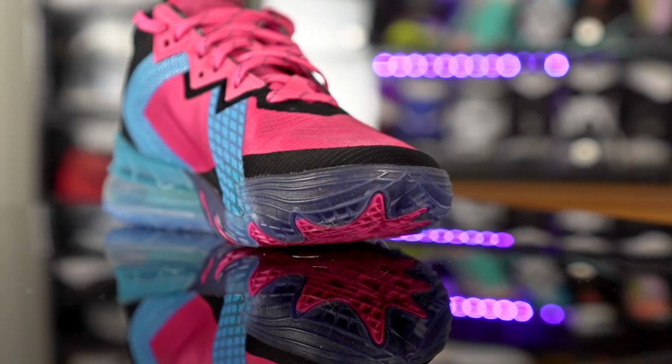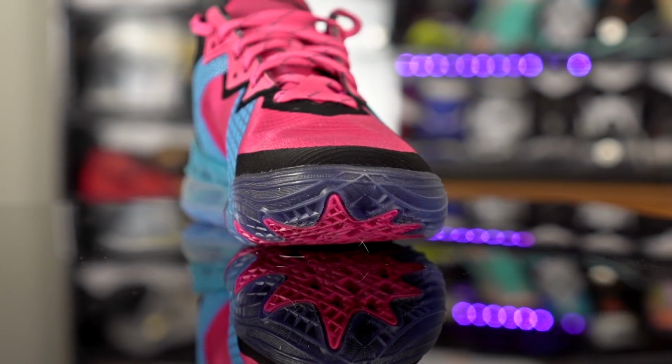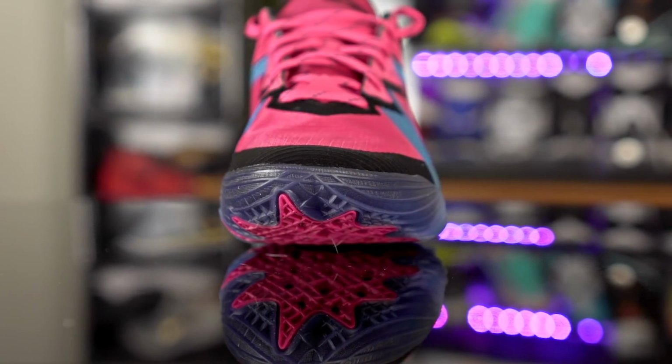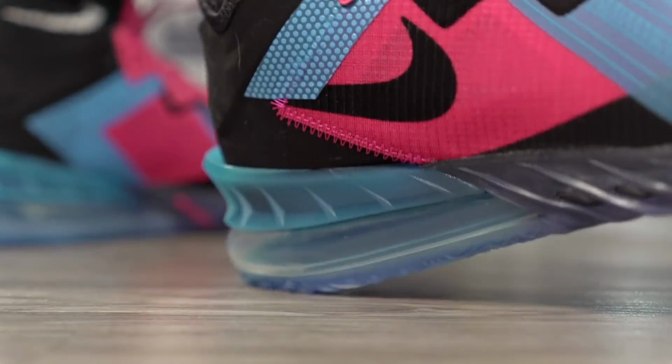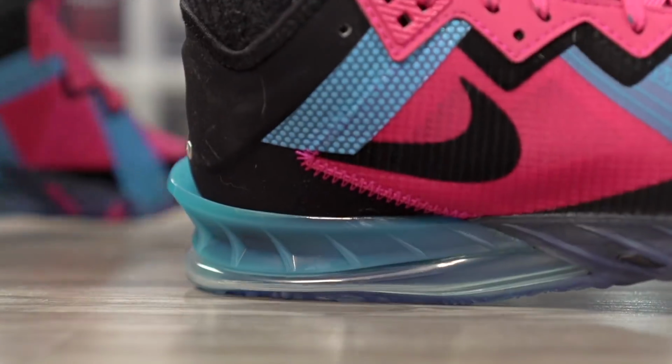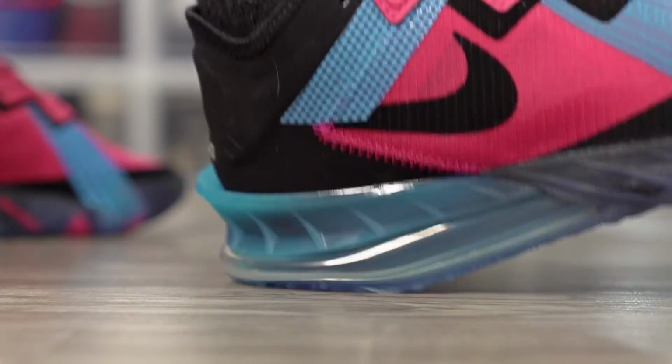I mean, the React midsole feels really nice in the forefoot. It has a nice underfoot sensation. You can feel your foot digging into the React, and then you got that crazy Air Max unit in the heel. And it's still a very, very comfortable shoe, but just not as comfortable as the Lebron 18. But anyways, that about wraps up this video. Those are my top picks for most comfortable shoes that you can get right now.